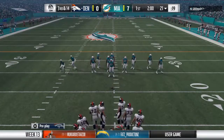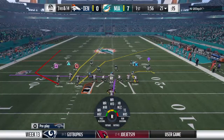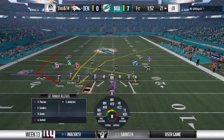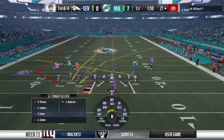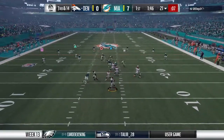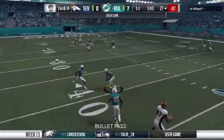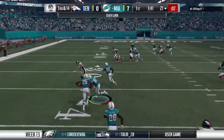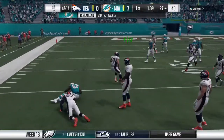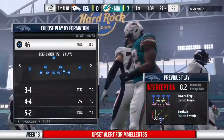And with a 3rd and 14, we have 6 defensive backs out there now defensively. Here we go. Out of the gun, Lynch. And here's another interception, the 3rd of this first quarter. Picked off by the linebacker, Raekwon McMillan. And he's able to get it back to right around the 27.